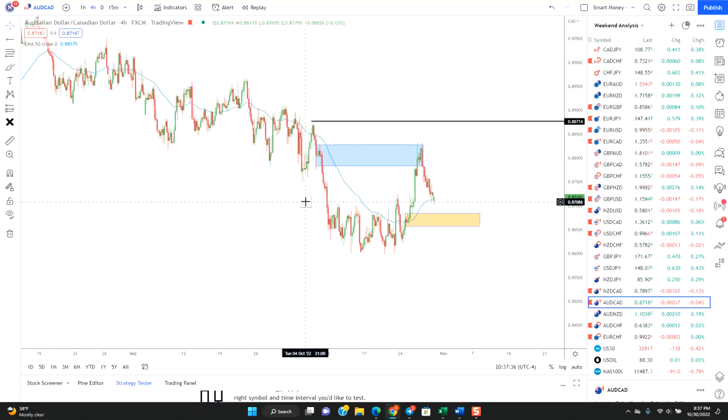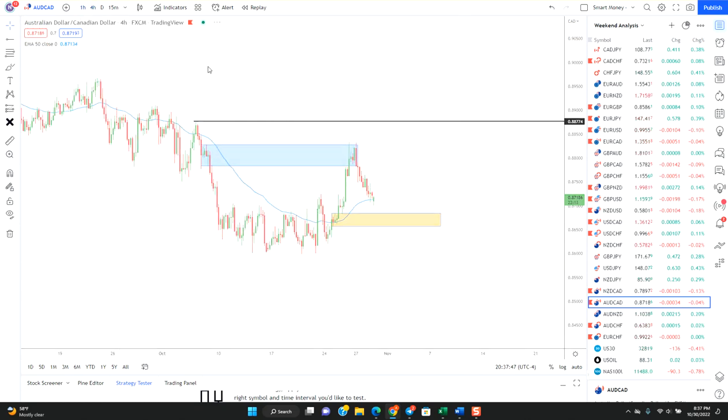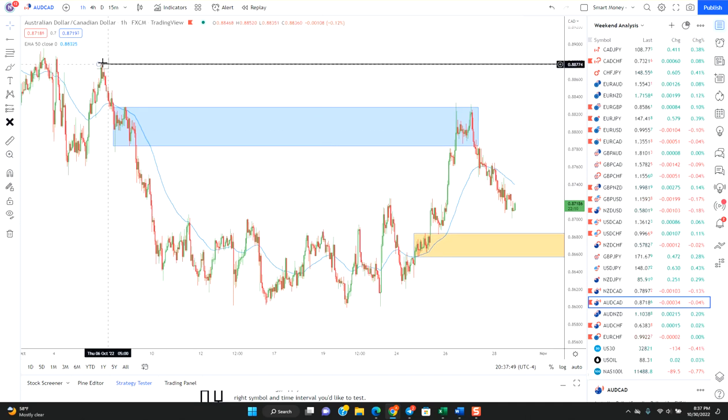We haven't broken structure like NZD-CAD. So lower low, lower high, lower low, lower high, lower low. Looking for a lower high for an overall lower low. We could easily see that. Target 8.5, higher time frame psychological level. Lower time frame, why is that supply? Why do we sell it here with stop loss above the high?